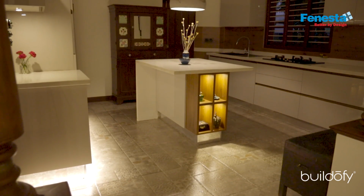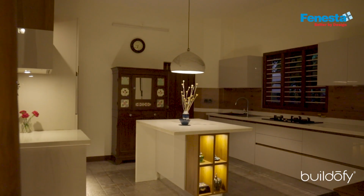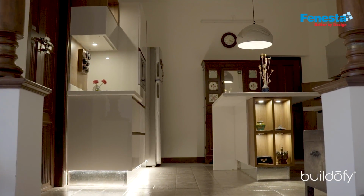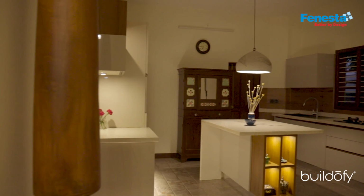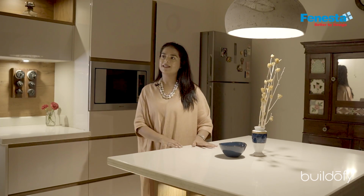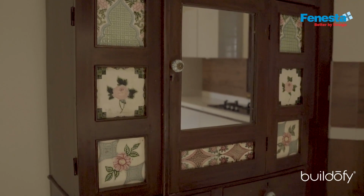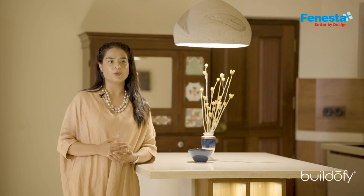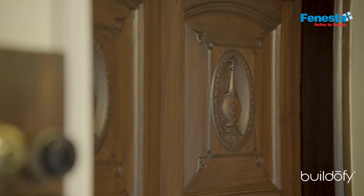We've introduced a wooden tile for the backsplash, and two contrasting hues of color were used in the kitchen, one being a champagne color and one being a loud wooden shade, just so there is a blend in both colors and shades. We have also converted an antique Chettinad wardrobe into the crockery unit in the kitchen space. The door design across all the bedrooms has a fluted carved detail to it that reflects local architecture.